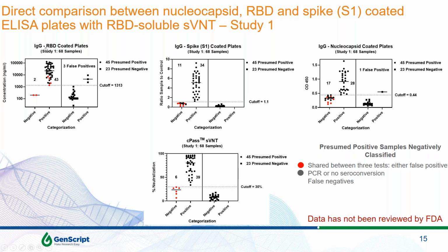So here we have three IgG tests. This was the University of Colorado data from study one, where we looked at an RBD-coated plate, a spike S1-coated plate, and nucleocapsid-coated commercial plates. These are all commercial assays that we purchased. And we looked at 45 presumed positive samples and 23 presumed negative samples versus the cPass test, which is our neutralizing antibody assay.